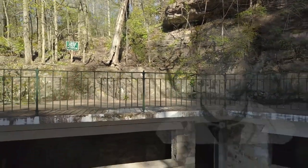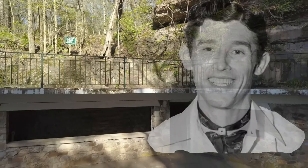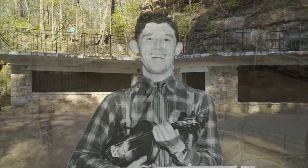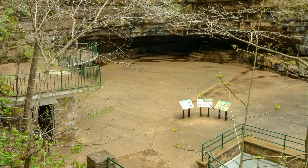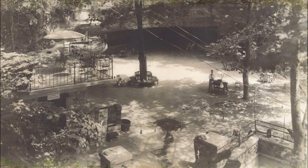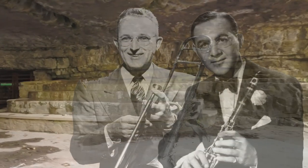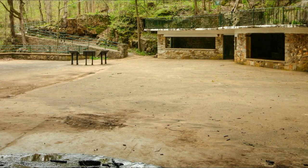According to the Nashville Banner, April 27, 1948, Roy Acuff, a famed fiddle player and country music legend, purchased the area for $150,000, building the 18-hole golf course still seen across the lake today, and using the cave area for hosting musical entertainment shows, hosting big bands such as Tommy Dorsey and Benny Goodman on the Saturday night radio dance broadcast from the site.